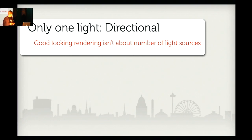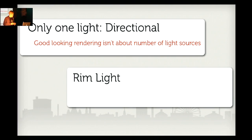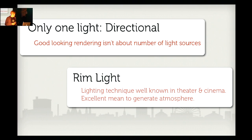One interesting concept in our pixel pipeline is also that we have a rim light almost everywhere. It's quite a commonly known technique in theater and cinema. It gives a nice outline to characters and gives this nice glowy, spacey atmosphere. I'm not sure if many games use this kind of approach, but we found it to be very suitable for ourselves.